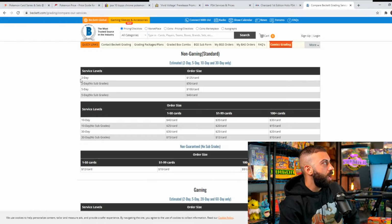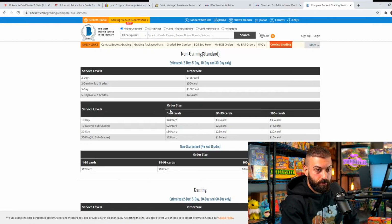I would do that, and I would say with Beckett, their turnaround times are not bad, especially for 2-day. Basically, I think they say just double whatever their turnaround time is shown on here. So 2-day would probably be more like a 4-day plus time to get there and get back. So it's really fast. So I would do Beckett 2-day. That would be my opinion.